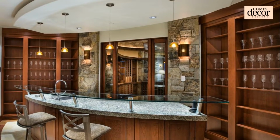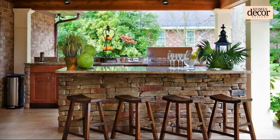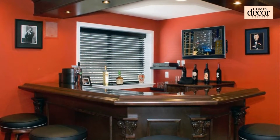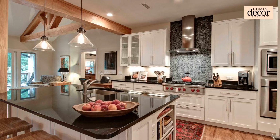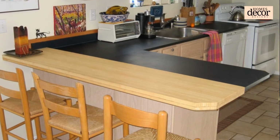A kitchen with a bar is a popular design choice for many reasons. It is a great way to add extra seating and prep space to your kitchen, and it can also be a stylish and inviting focal point for your home. Whether you are entertaining guests or simply enjoying a casual meal with your family, a kitchen bar is a great place to gather and connect.